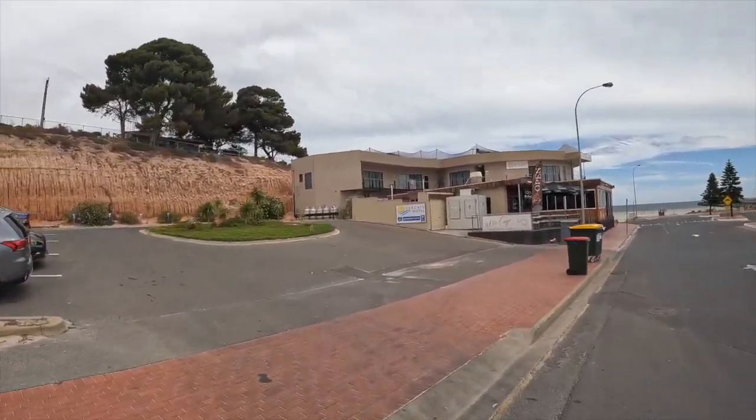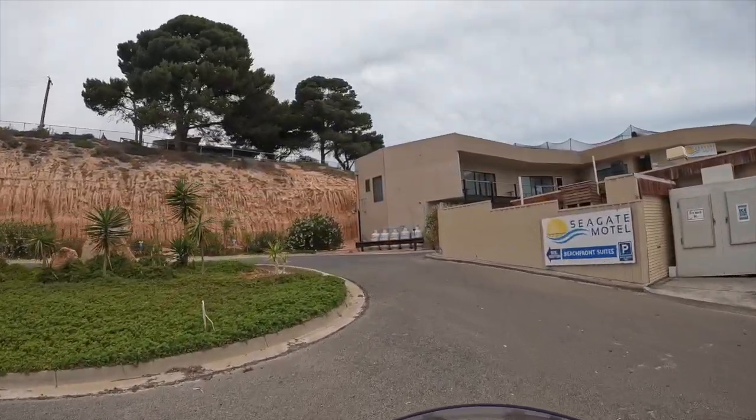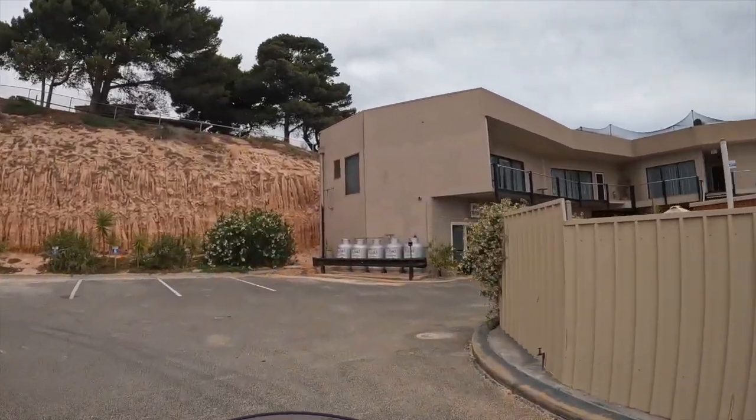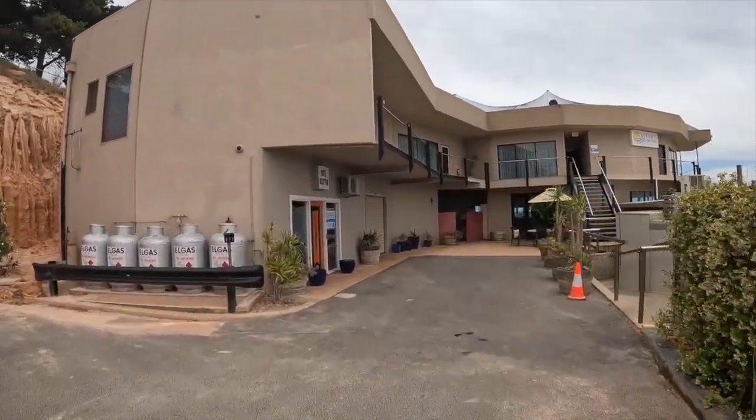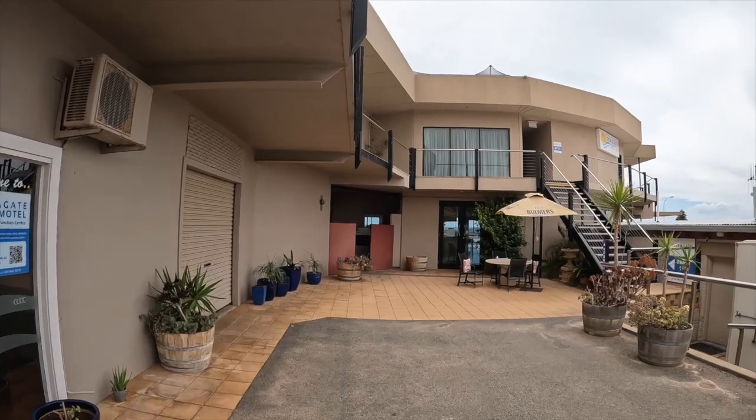We came down the hill into Moonta Bay, which we thought was a pretty little spot on the Eyre Peninsula. On the water, lovely little spot to stay at. We pulled up to the Seagate Motel, and it was a nice motel, but not a soul to be seen.